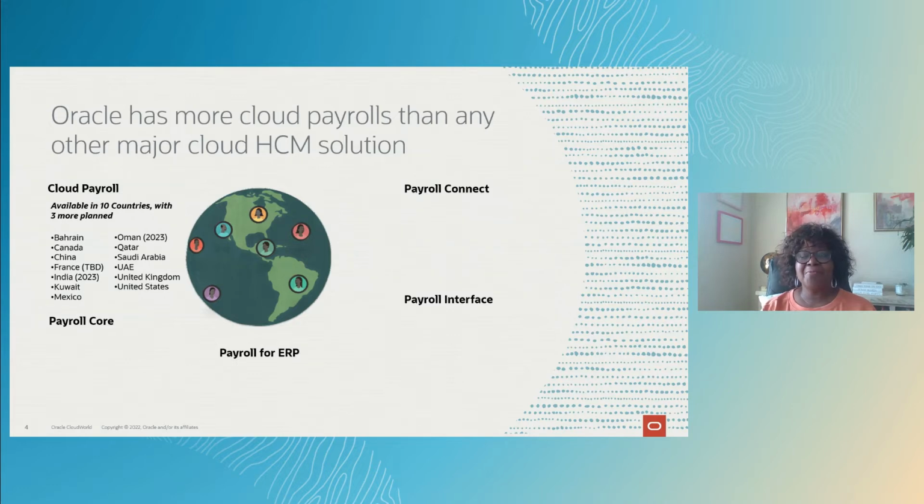We have Bahrain payroll, we have Canada, China. We are going to be working on France payroll. So we introduced that. You probably heard an announcement about it or saw an announcement about our French payroll. Really excited about that. We have India payroll coming in 2023, the first half of 2023. Lots of excitement about the India payroll. We also have a Kuwait payroll. We have Mexico. We have Oman, Qatar, Saudi Arabia, the UAE, the United Kingdom, and the United States. Again, these are all of our cloud payrolls that are native to our solution.